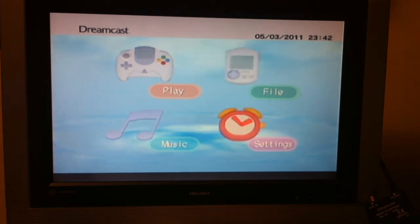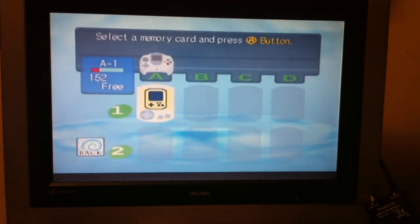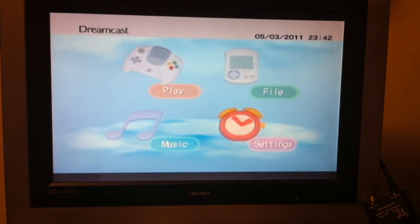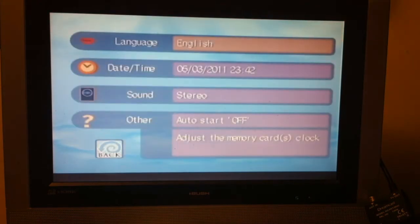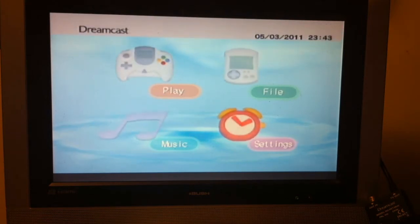Now, as you can see, there are 4 options. You've got File, which reads the cartridge in the back of the console, and it shows you what games you got saved. You got Play, for when you do have a disc in it, a bit like the GameCube. You have Settings, which is time, date, sound, and other. Basically English, and then you got your date and time. You got your sound, which you want stereo, mono, or cancel. And then you got music.